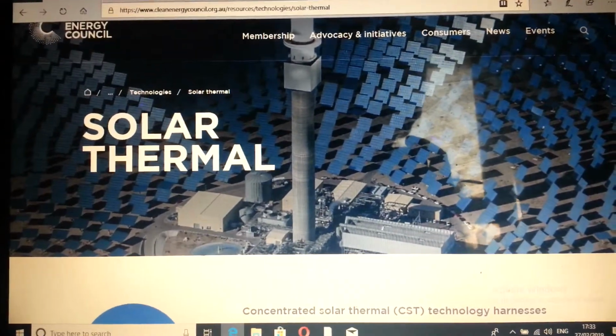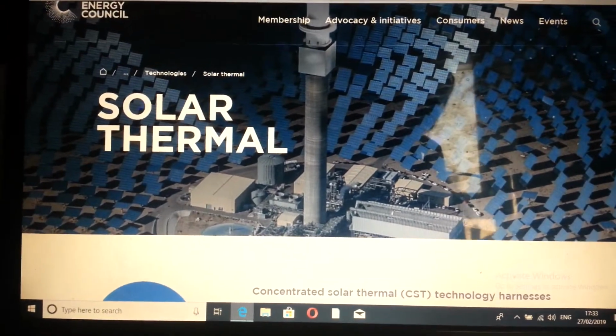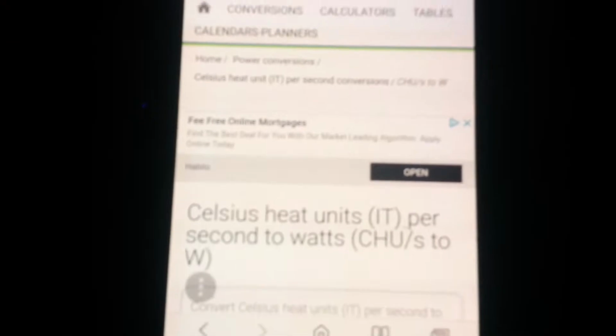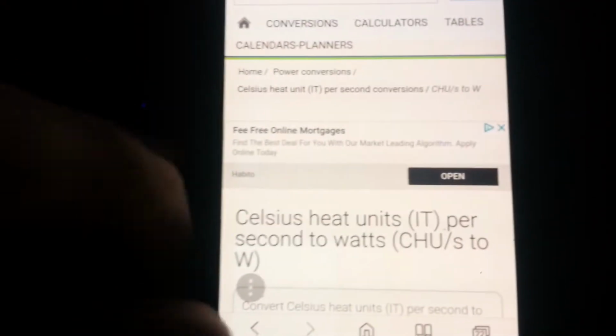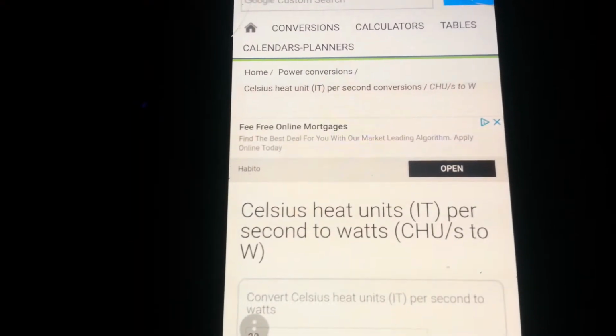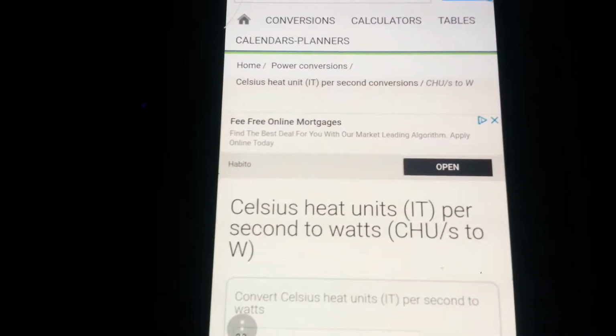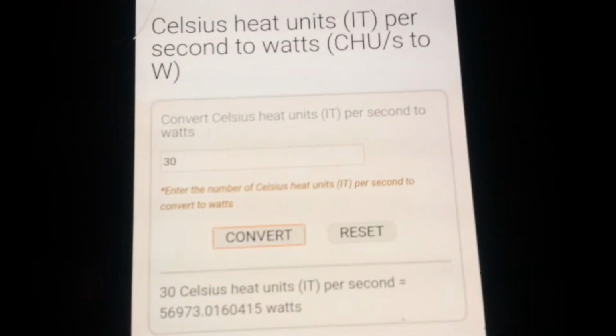The average temperature for a hot country is around 30 degrees Celsius, because Fahrenheit is awful. However, you can't go wrong with an online calculator. I found Celsius heat units IT per second to watts, CHU divided by seconds for watts. The goal is 30,000. The goal is 3,000 per hour.